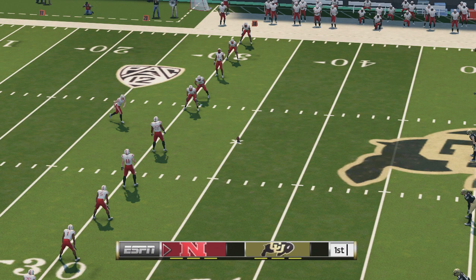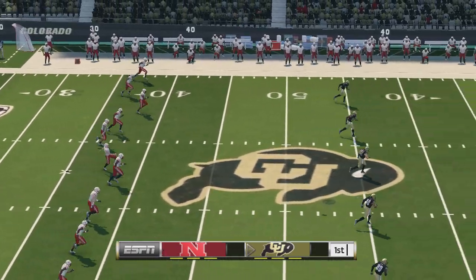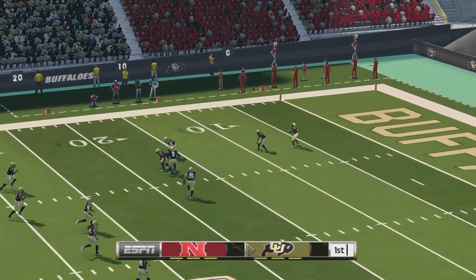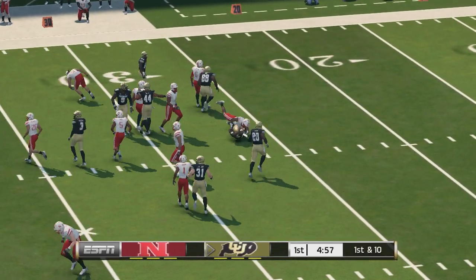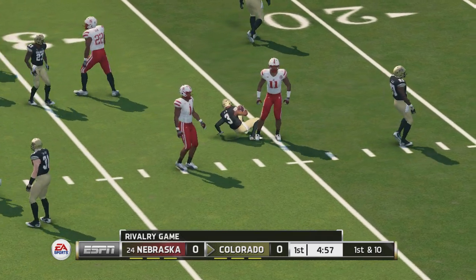Nebraska's Pickering is lined up and just about ready to send this one off as we're ready to get this game underway. And he'll return this one from the 7th. Gets to about the 27-yard line.